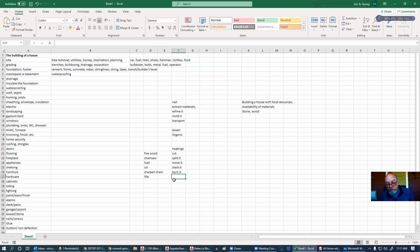There you go. Five heatings. So when you cut it, you're going to get warm. When you split it, you're going to get warm. When you move it, you're going to get warm. When you stack it, you're going to get warm. And actually, if you move it again into the house, you're going to get warm, and then you burn it and you get warm. Okay. So there's all of this embodied energy in firewood. Okay. Any questions?